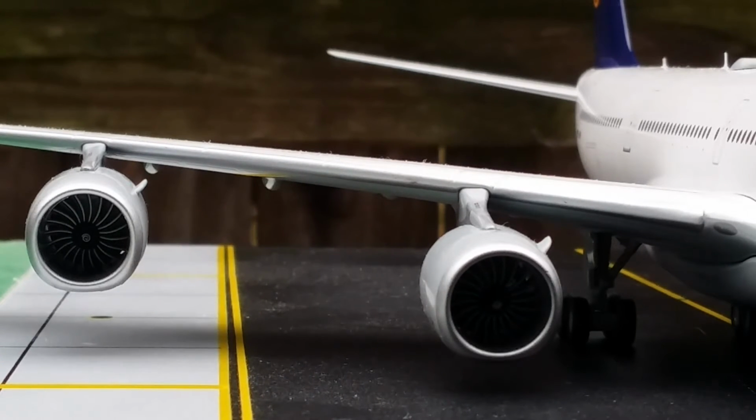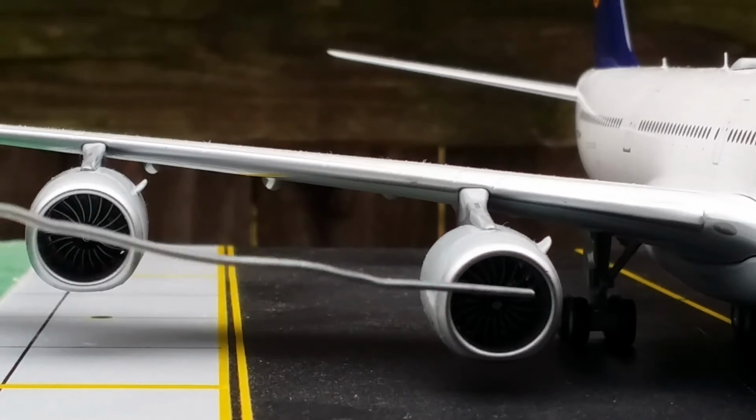Now you're looking at the Rolls-Royce Trent 556 engines from the starboard side, and there's the inboard landing light right there, and the fan blades spin over here as well.